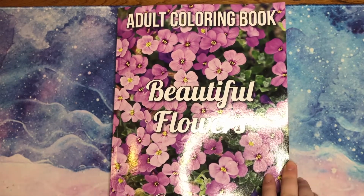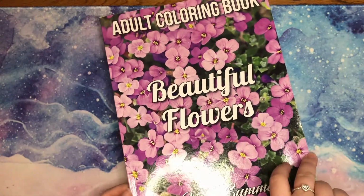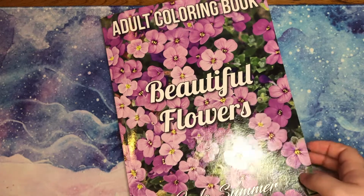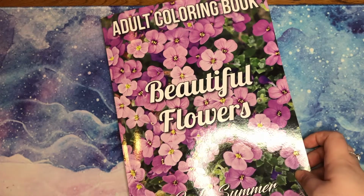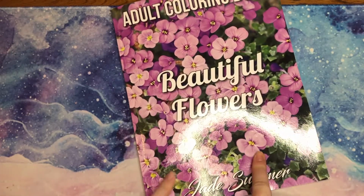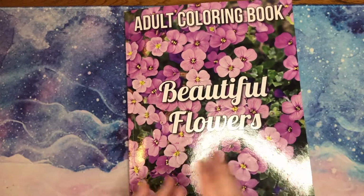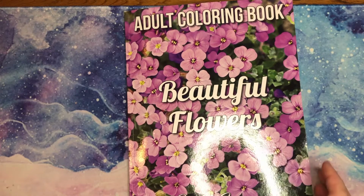I do like flowers, but they've never really interested me in terms of photographs of them or colouring in, until recently. I've been really enjoying trying out different styles and different colours that I normally wouldn't put together. So I got this book specifically to give that a go. Again, if you want to see a proper, slow flip through, page by page, then drop a comment down below and I will definitely get that done for you.